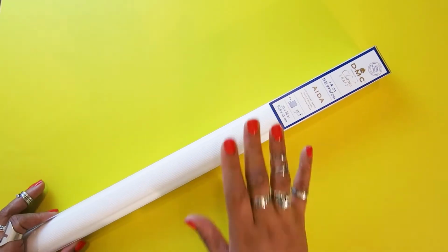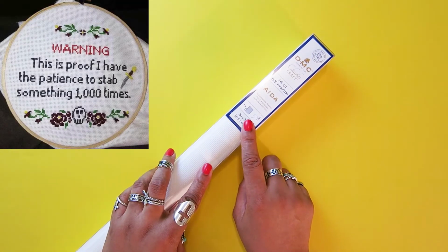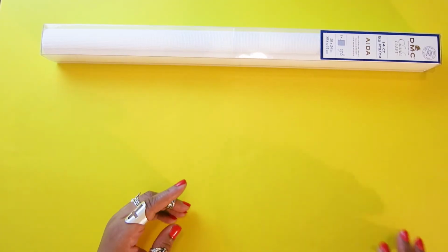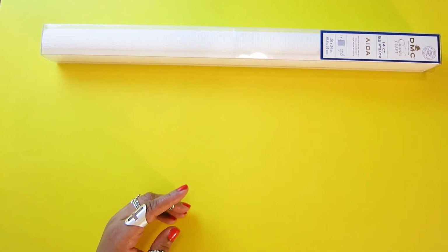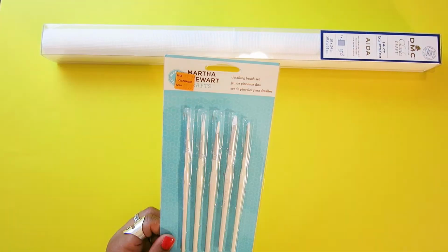Okay, Michael's. I went to Michael's. I was supposed to just be running in to get cross-stitch fabric to do a craft my daughter requested. Immediately I walk in, I go down to the clearance aisle, and I notice Martha Stewart products are on sale. That's my girl. I knew I was in trouble.